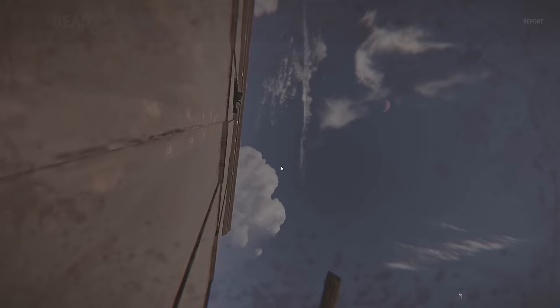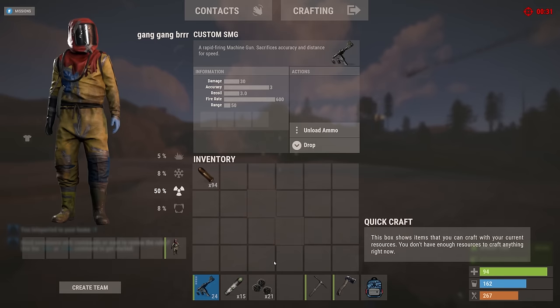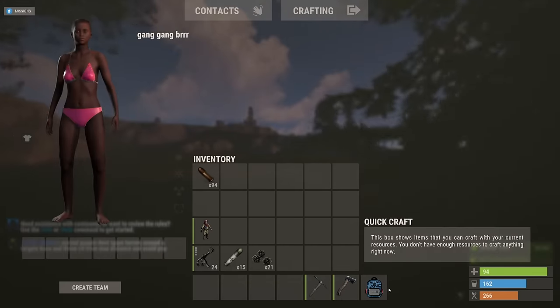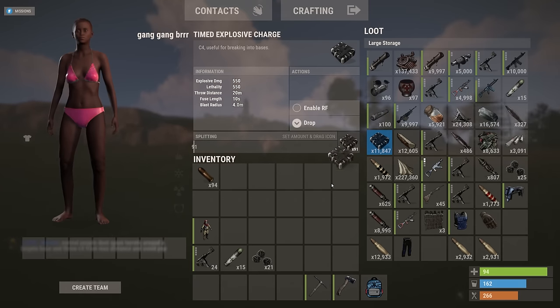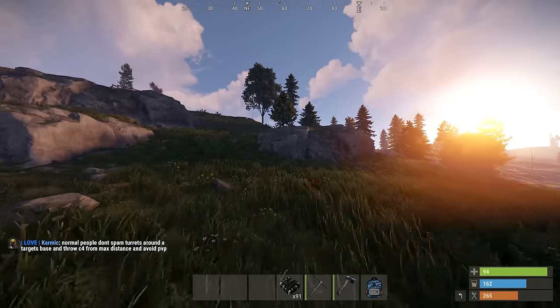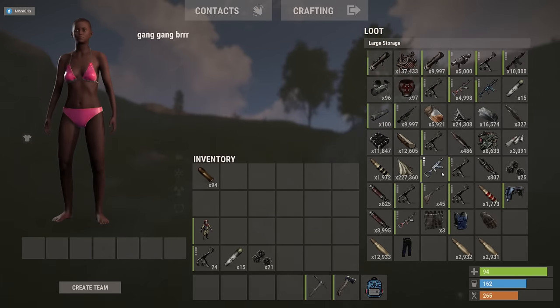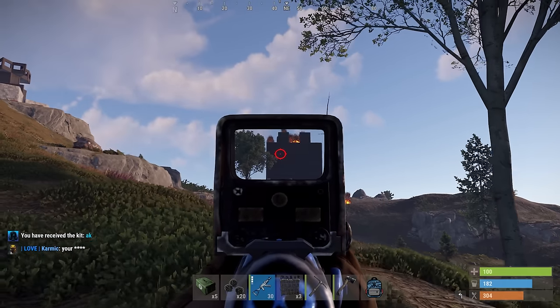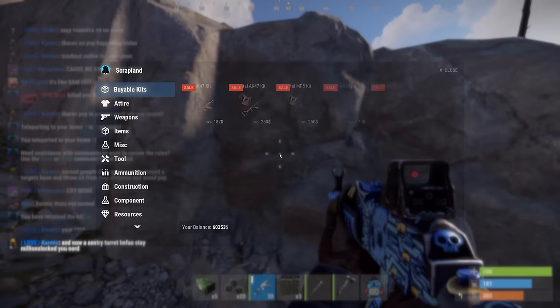Fuck. Oh yeah, chopper's going for him. Oh, this is the perfect time to go in a raid. Let me grab some C4 out of here. Oh my god, I took that down so fast. Okay, maybe not. Maybe not. Wait, did it land on their base? Oh no, it's the rockets from the... Yeah. Okay, one second.